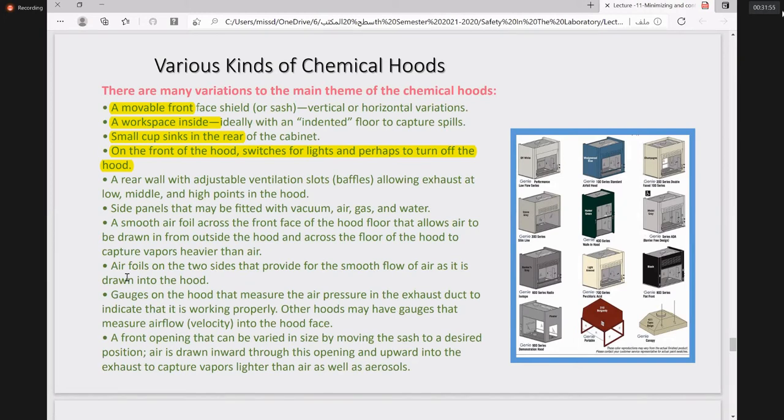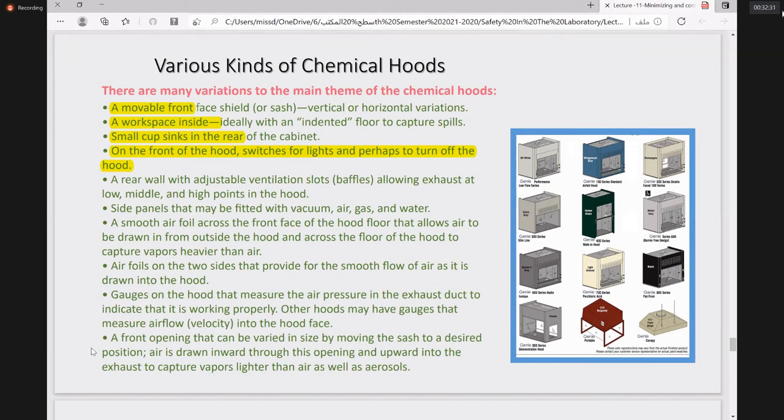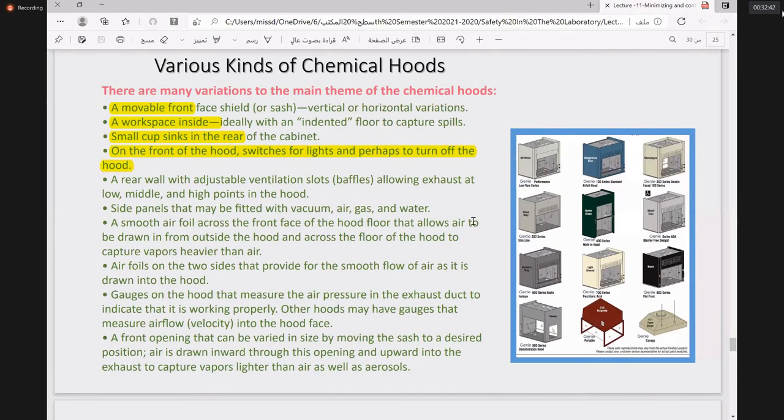You notice the ventilation outlets or airfoils at the side of the fume hood, at the front, at the top, because it's all about airflow. It's all about how we can take this contaminated air to outside the lab or outside the building. Also, a front opening that can be varied in size by moving the sash to a desired position. This sash must have adjustable movement, meaning I can move this moving cover upward or downward based on my procedure. So this is the main feature of any type of chemical hood, and we can see there are many types in this picture.